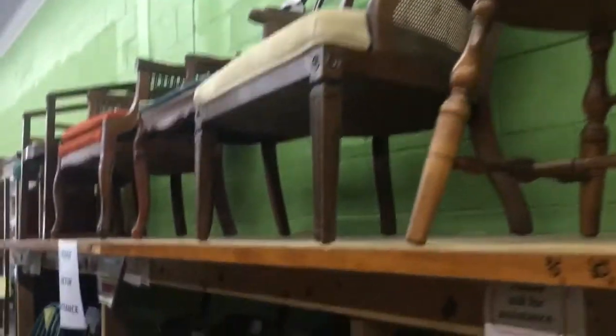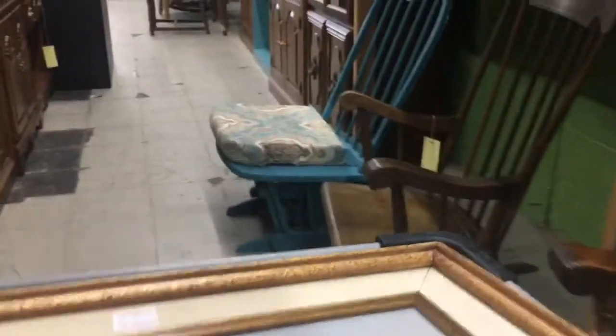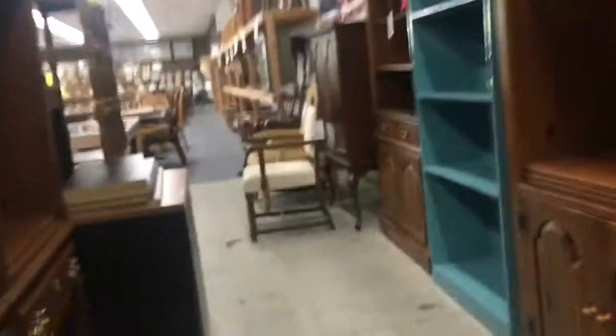This yellow chair I fell in love with. I was looking for something for my living room, and I sat down and tried it on for size. It was only $14. And again, I was staying in budget, so it wasn't an item I could pick up this time. I did like this blue color on this bookshelf, and it was just fun to look at.